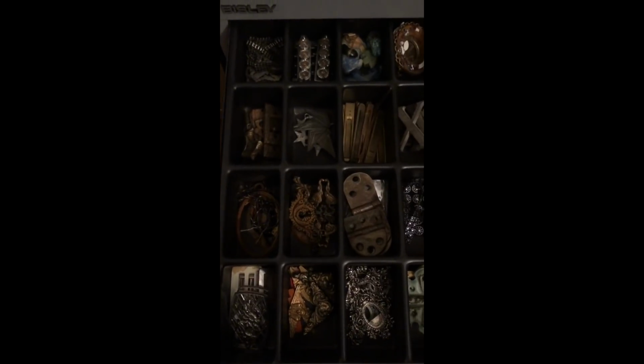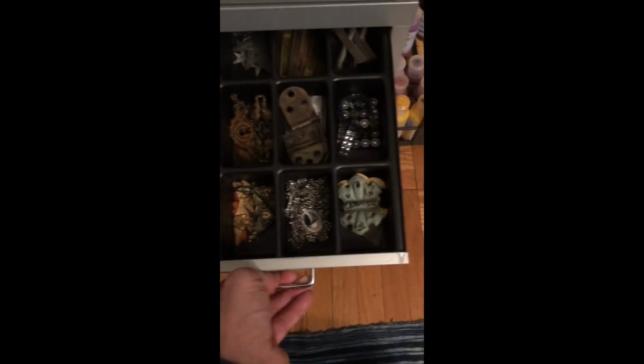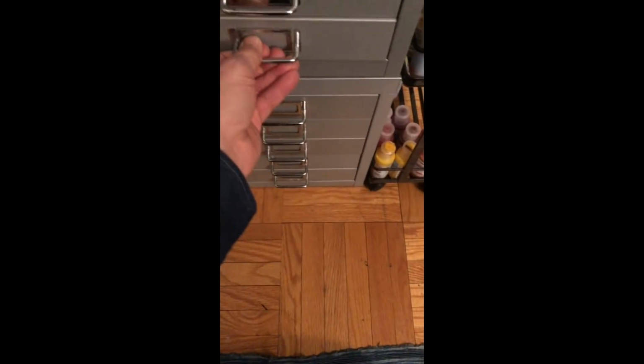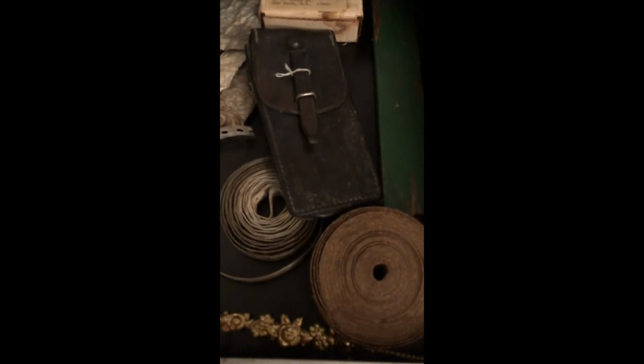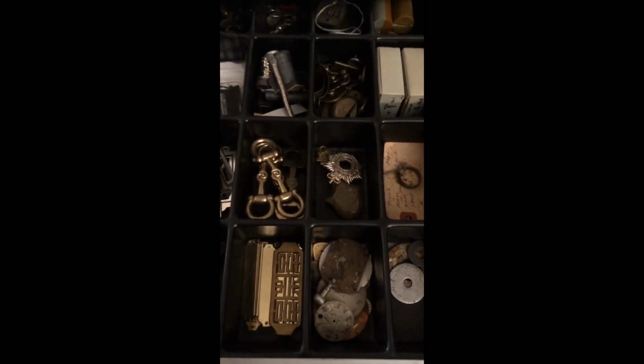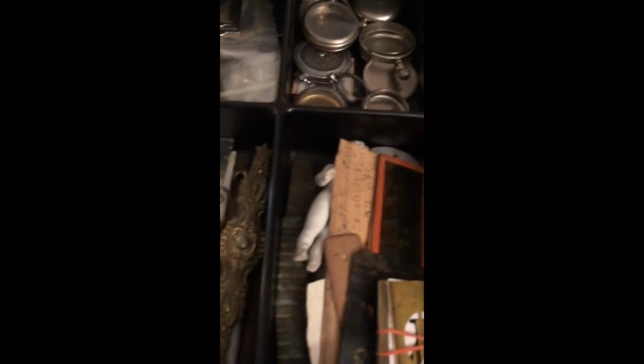This is one of my favorite drawers just to look at. And then I think, let's see, yeah, we got more bits and pieces. I'm pulling out all these drawers because I know you guys, this is speaking your language. This is the kind of stuff that any artist, especially a mixed media artist, really kind of gets off on, if you know what I mean. Yeah, stuff. We love stuff.